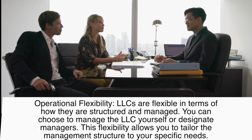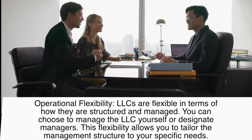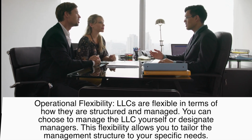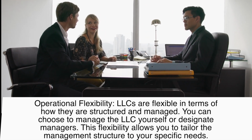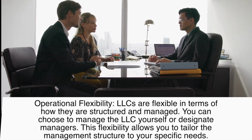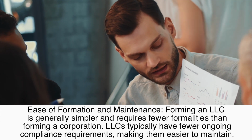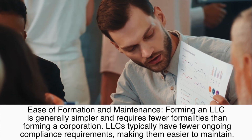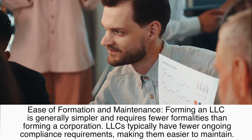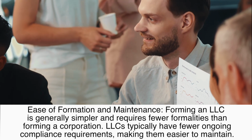Operational flexibility. LLCs are flexible in terms of how they are structured and managed. You can choose to manage the LLC yourself or designate managers. This flexibility allows you to tailor the management structure to your specific needs. Ease of formation and maintenance. Forming an LLC is generally simpler and requires fewer formalities than forming a corporation. LLCs typically have fewer ongoing compliance requirements, making them easier to maintain.